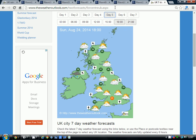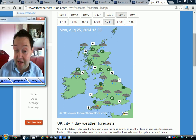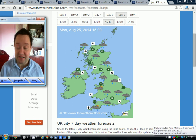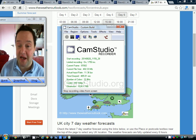But make the most of it, because here we go on Bank Holiday Monday, and we've got heavy rain across many parts of the country. Have to say, it could be, on the basis of this, a little bit of a washout sort of Bank Holiday Monday, but I will be keeping you updated about that.